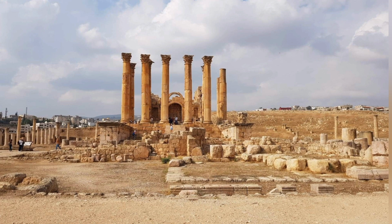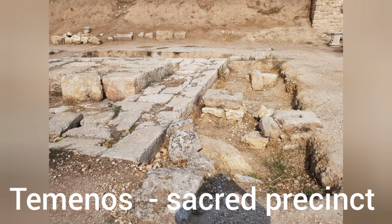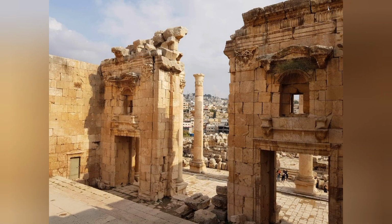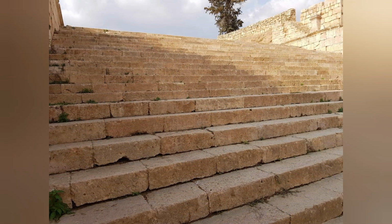This next vision is the reason why I suggest coming up over the top via the churches instead of going up the Cardo and then walking up all of these stairs past this sacred precinct. And the stairs, 8 groups of about 8 steps or something of that nature. So this is why I say go across the top to the churches and then come down these stairs instead of going up these stairs.